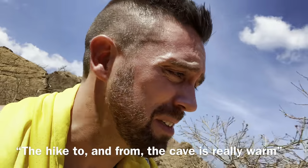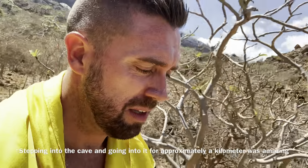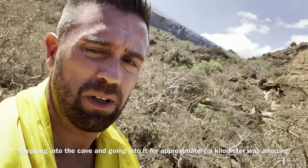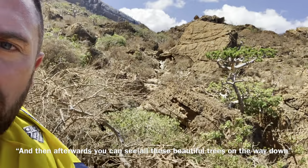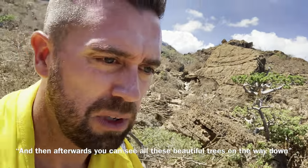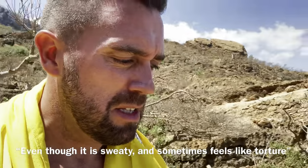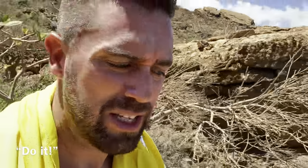The cave is really warm and sweaty, but totally worth it. Stepping into the cave and going into it for approximately a kilometer was amazing. And then afterwards, woo, you could see all these beautiful trees on the way down. So even though it's sweaty, sometimes feels like torture. Do it.